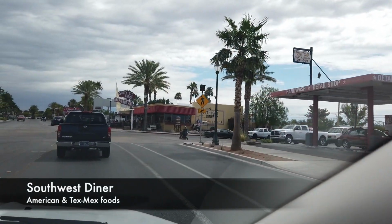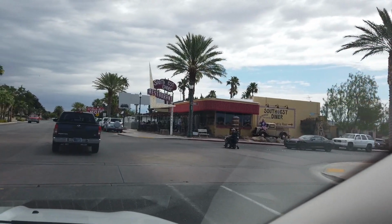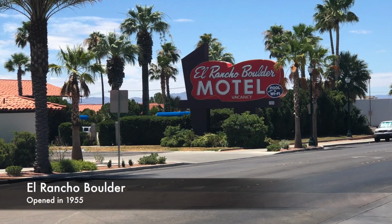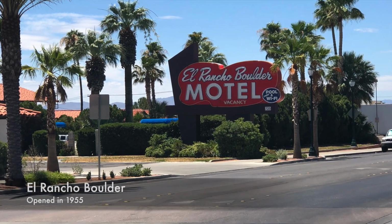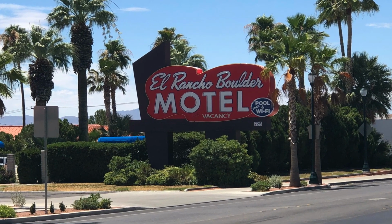The Southwest Diner is always a popular dining spot any time of the day. The place is absolutely amazing. The El Rancho Boulder Motel sign, which has been standing for more than 50 years, was restored after it was brought down by winds on Christmas Day 2008.